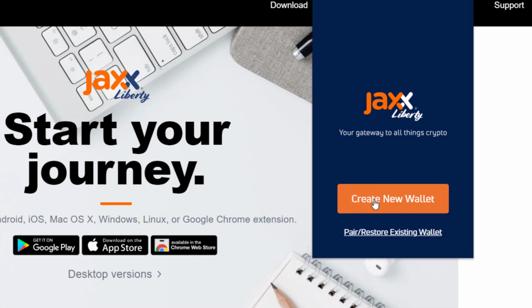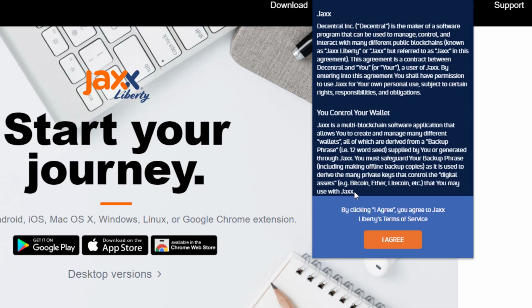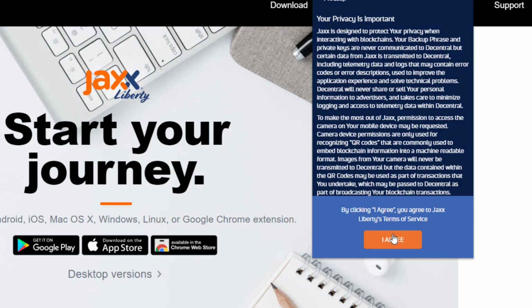This is going to be pretty important because if you ever lose access to your computer, or if you want to gain recovery to it, the way that you would do that is by clicking here. It's kind of like a forgot password option, but for your cryptocurrency wallet. And I'll show you how to restore this as well. But first, we need to create a wallet. Make sure to read this.